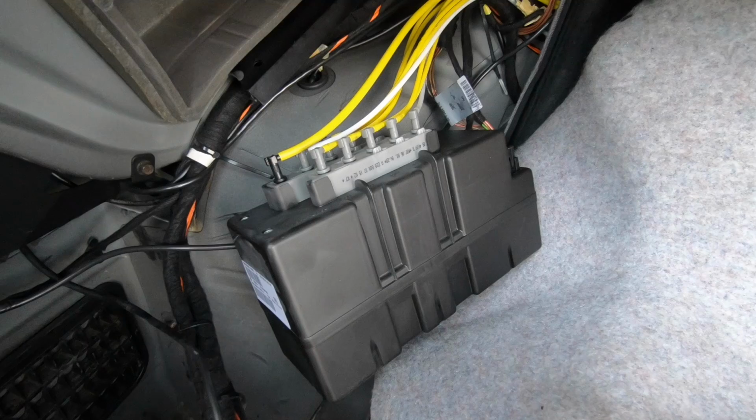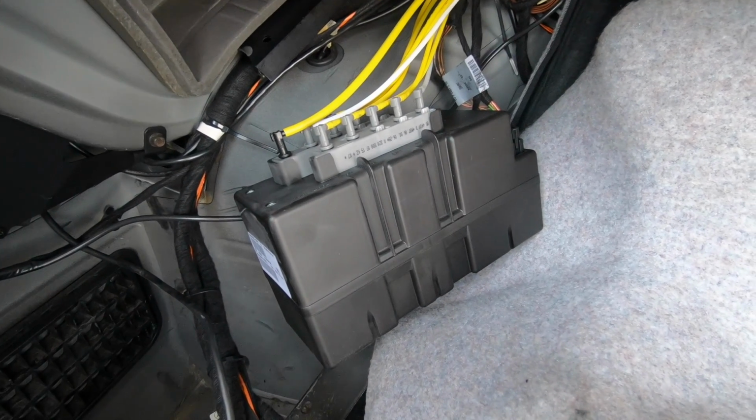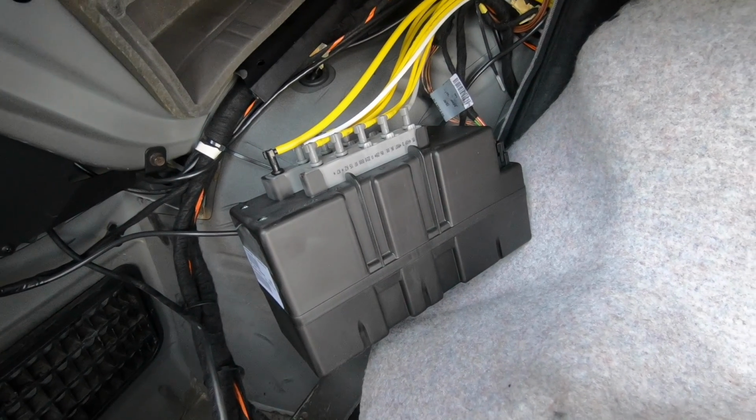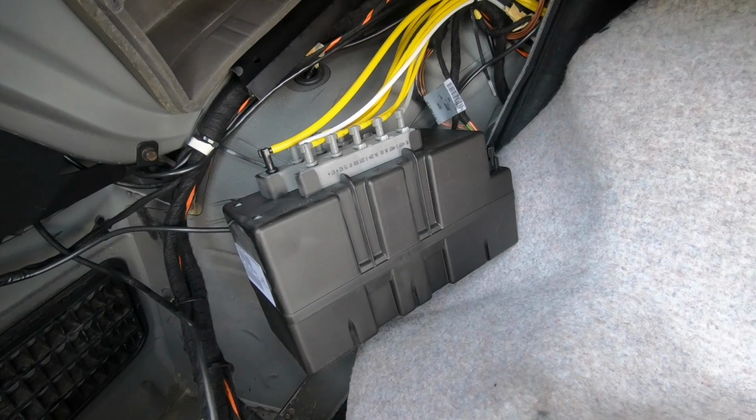Now, as for this pump, I've looked around online. Like I said, the fuses are good. All over the car I've checked. Most likely this pump is bad, and it looks like it's about $150 to $200 for a used one.